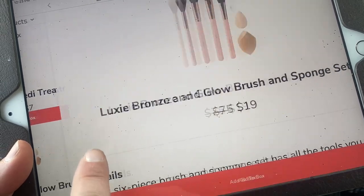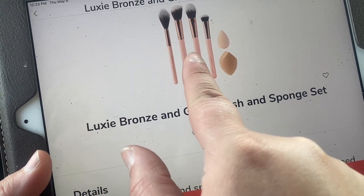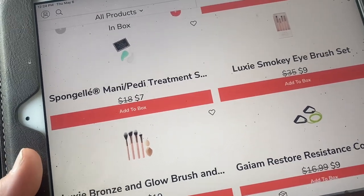I feel like I have this set of four brushes here that I had gotten from a sale here of some sort. And I do like them.